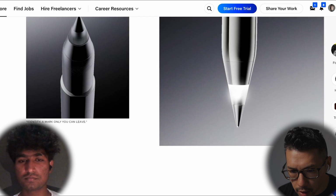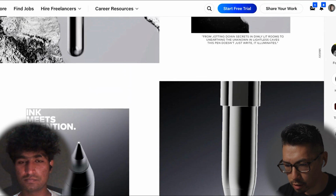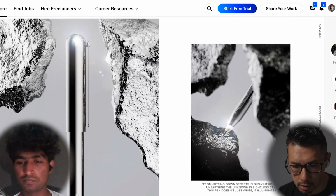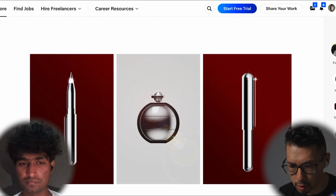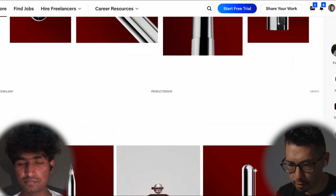I think this portfolio piece is very nice. You have some incredible shots. These are very advertisement type of shots, beauty shots. This reminds me of a luxury brand, which is what it's designed for.